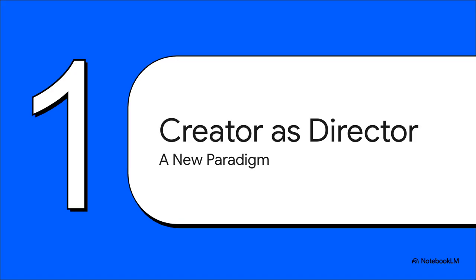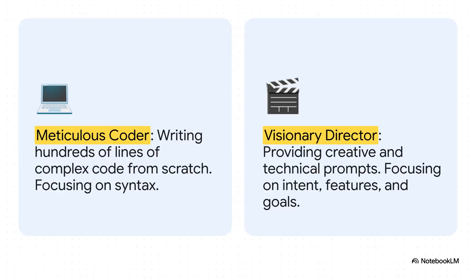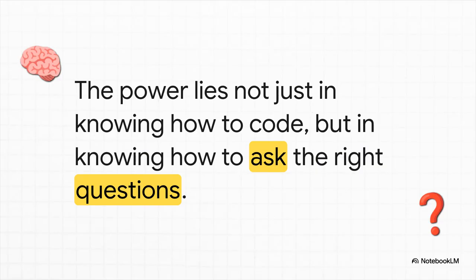And this gets to the heart of a really huge shift in how we create things. The article calls it a new paradigm, and it's this idea of moving from being a coder to being a director. This slide really lays it out. The old way, you're the meticulous coder, lost in the weeds, stressing about syntax and semicolons. But the new way, you're a visionary director. You're focused on the big picture, the what and the why, while you guide the AI to handle all that nitty-gritty code.